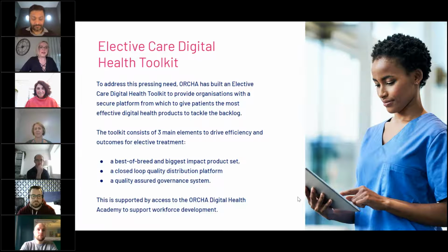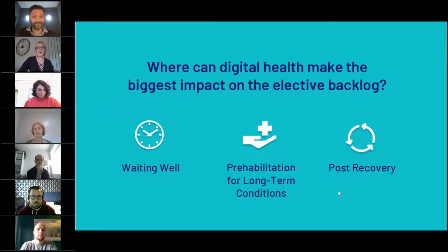And what we have underpinning, Chris talked about the training, is the Digital Health Academy. And the Digital Health Academy is something that all of our partners are using, and it actually will be freely available to every NHS health or care professional around about March time. And that's about training the workforce, because we absolutely need to support our workforce in understanding what technologies are out there.